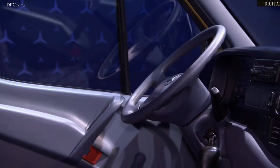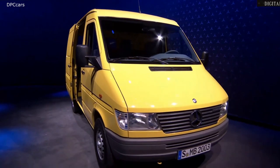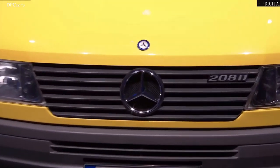Yes, for sure. It's very important that our Sprinter is very close to our passenger cars. So it was the first van with four disc brakes, ABS and airbags and so on. And its common rail diesel engine had a good acceleration, a low fuel consumption. And so it was very comfortable to drive for our customers.